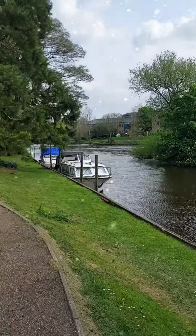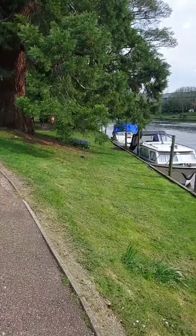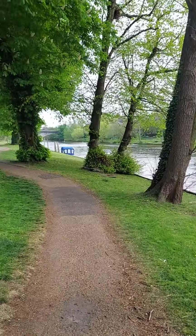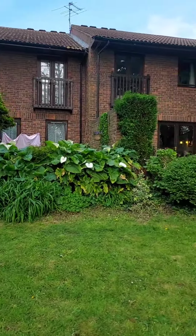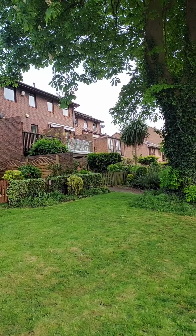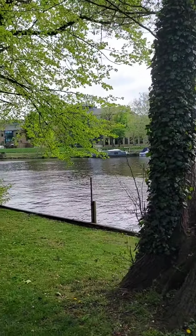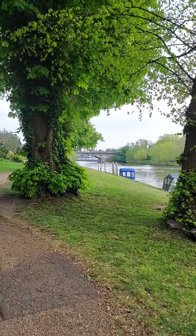See, this is the walk towards High Street in Staines. This is nice. See, this walk. See, these are houses. Look, the houses. It's beautiful. In front of the houses, see, there's a view. It's a relaxing view, so peaceful. It's awesome.